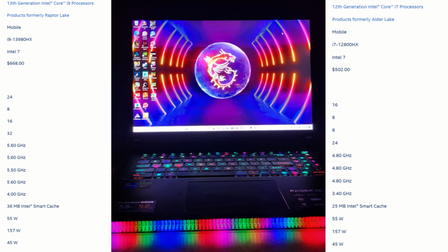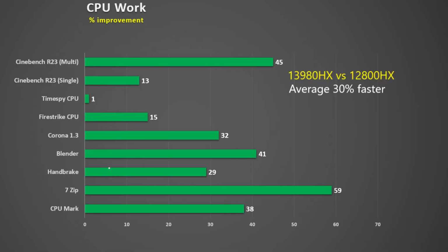Now before we go into the physical changes between the GE77HX and the GE78HX, let's look at some performance numbers. The GE78HX has a 24-core, 32-thread 13980HX with 8 P cores that have a max boost of 5.6 GHz. The GE77HX has a 12800HX which has 16 cores, 24 threads with also 8 P cores with a max boost of 4.8 GHz. So we would expect to see a single core improvement of about 16%. And in Cinebench R23 single core test we see slightly less at 13%, but on the whole those extra threads really make a difference, bringing on average a 30% improvement.